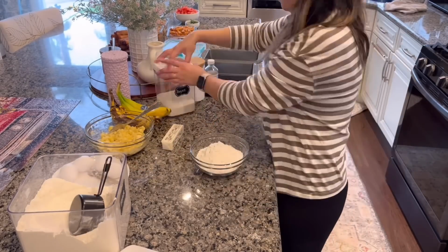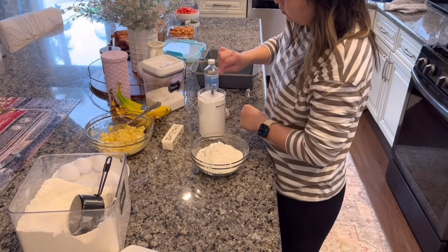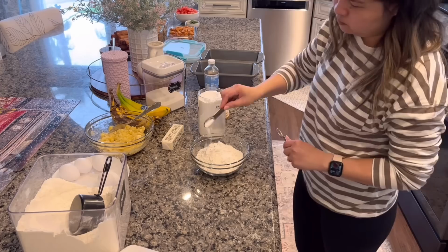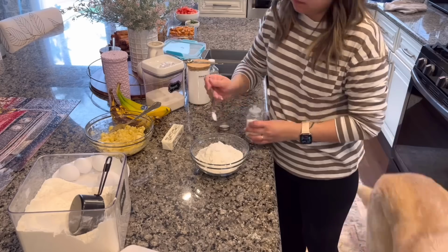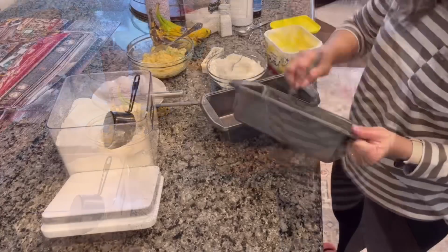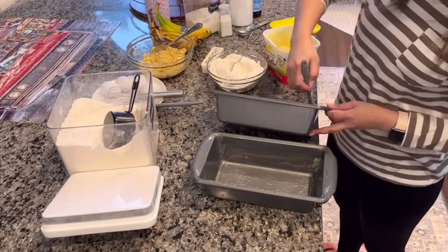After that's done, in another bowl, I'm going to mix 1.5 cups of flour, 1 teaspoon of baking soda, and 1/2 teaspoon of salt, and I'm going to try my best to mix all of this together. Before I mix all the ingredients together, I like to butter up the pan that I'm going to use for the loaf, and also add some flour here so that it doesn't stick once it's cooked.